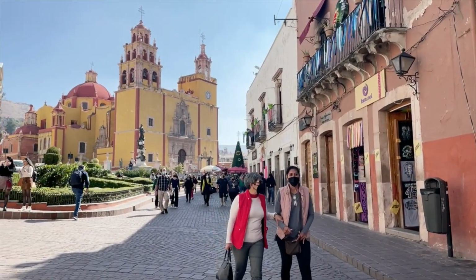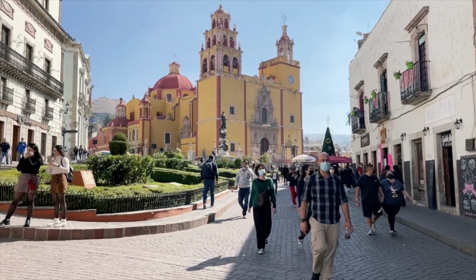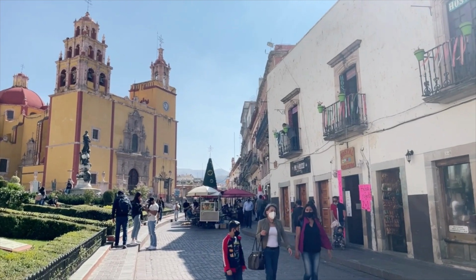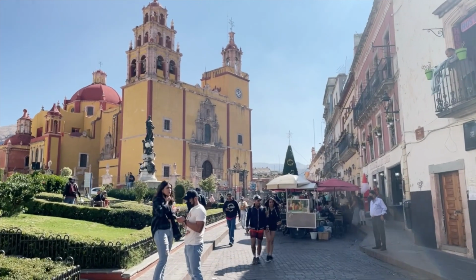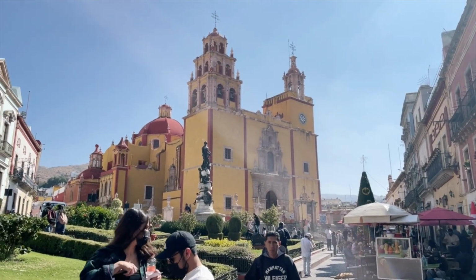Look how beautiful this is. Isn't that incredible? And when we get up to the church, I might forget to tell you, but take a look at the doors and the stonework, the architecture of this church. It's just really mind-blowing. See the bells up there. I think I might even be able to zoom in on the bells.